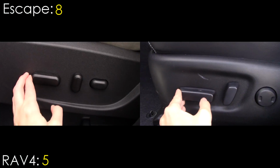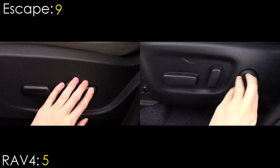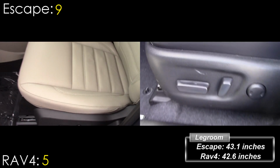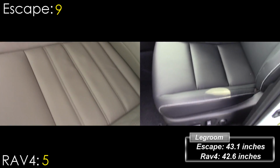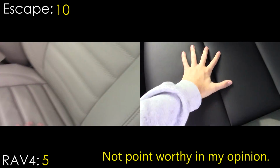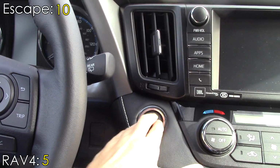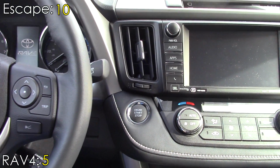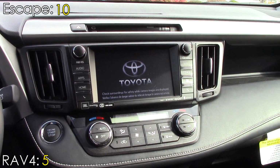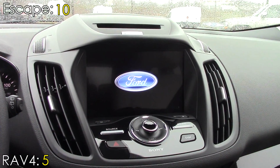They both have power seats, but the Escape has a couple more adjustments at 10 ways compared to 8 ways on the RAV4. They both have memory seats, though the Escape has one extra person, and they also have seat heating, with the Escape having one extra stage. Push-button start comes on both the Ford and Toyota. The titanium Escape gives you an 8-inch screen compared to 7 inches on the RAV4, plus it is a much higher resolution.